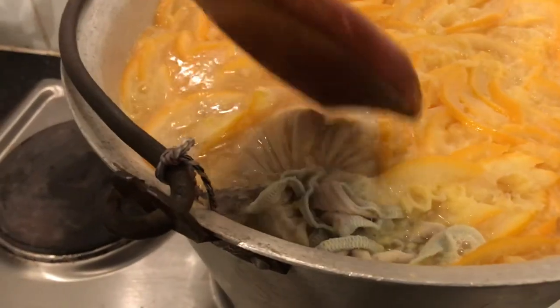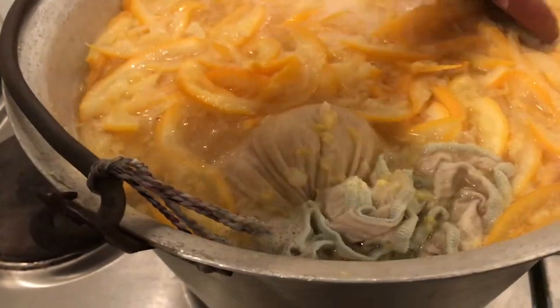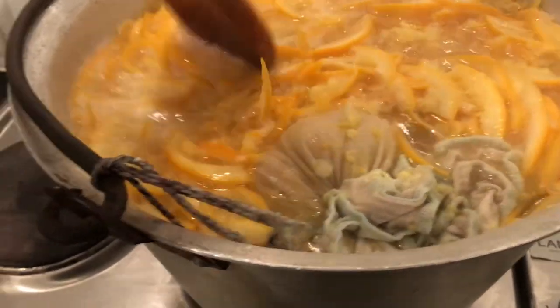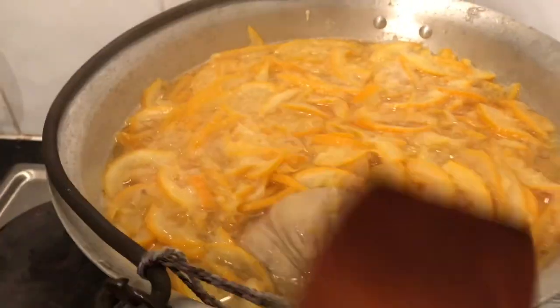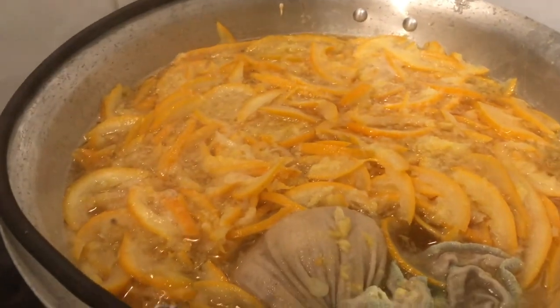This is the bag with all the gubbins in it, so I'm just going to give it an occasional prod and a stir over the next hour and a half, something like that, just till the peel is softened down a bit. Then I will measure out the liquid and add the appropriate amount of sugar.